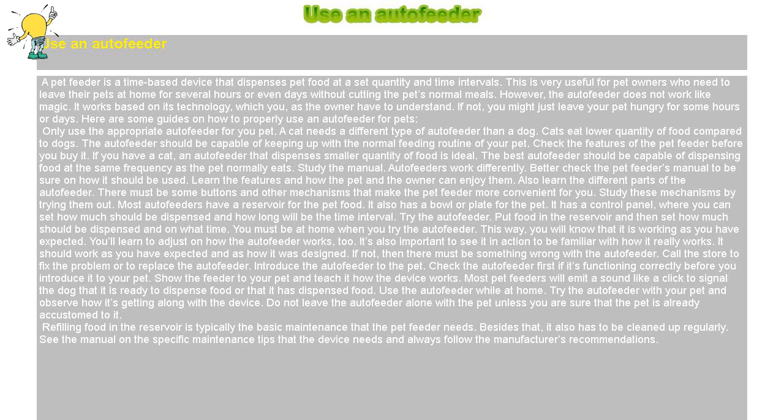Put food in the reservoir and then set how much should be dispensed and on what time. You must be at home when you try the autofeeder. This way, you will know that it is working as you have expected. You'll learn to adjust on how the autofeeder works, too. It's also important to see it in action to be familiar with how it really works.